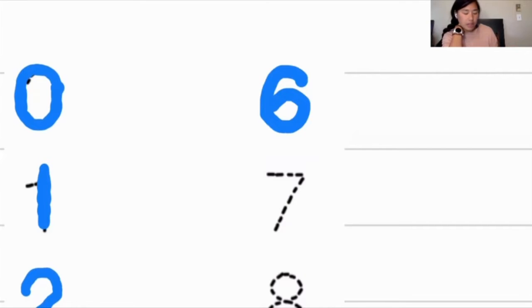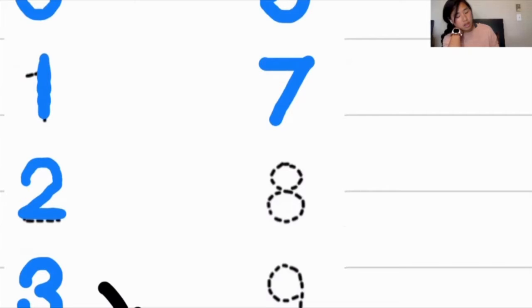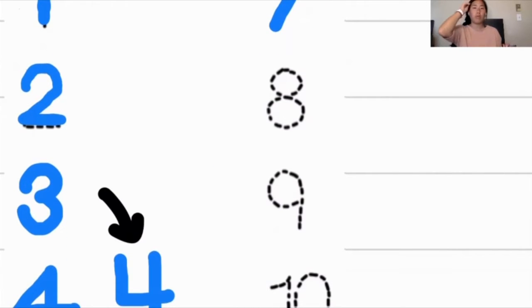All right, after 6, we have 7. 7 is pretty straightforward. It's just a bunch of straight lines. So 7, we go straight across and then diagonal down. That's our number 7.